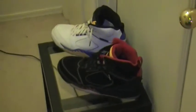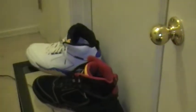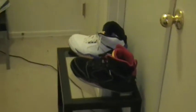Then I've got the Hawks colors. I like the 60 plus. I got them at a pretty good price, so for me they were worth it. There's something to bust out when I need a pair to wear around the house. I don't really wear them out that much. I know sometimes, but not really. I got too many other pairs now.